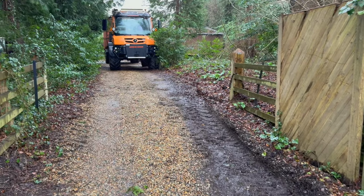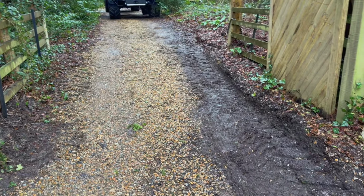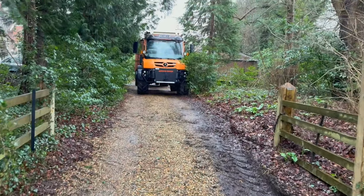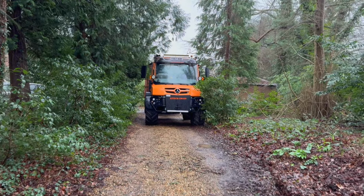You can see how tight the access was here. That was one wheel of the trailer and the other wheel was right up against that. That was a hell of a squeeze in, but we're there.